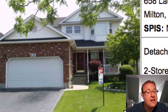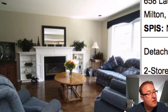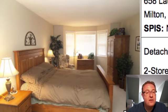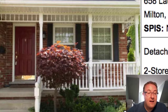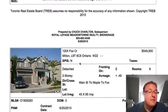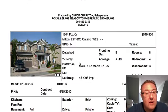Laurier, another super home, 489. In the old section, Laurier's a busier street, but it's still a very nice looking home. It's a Charlton home, double car garage. Look at that mantle, gorgeous stuff, kitchen, dining area, big rooms, 50 by 100 foot lot. And yeah, I'm really impressed with the stuff coming out today and over the weekend. We review stuff from the entire weekend in this list.